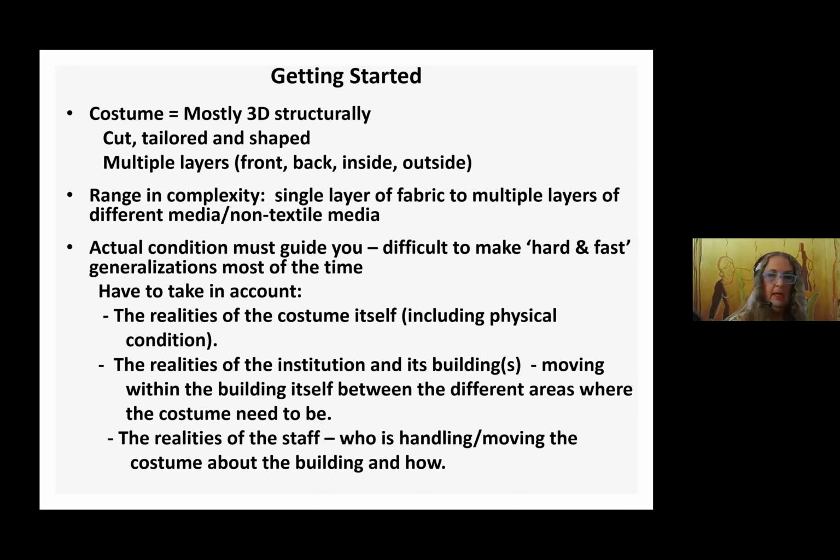So today, because of course costume can be both two-dimensional and three-dimensional structurally, we're going to focus in on the 3D shape. This is cut and tailored fabric. It's been shaped, multiple layers, front and back. And they range in complexity from literally a single layer of fabric to multiple layers of fabric, or multiple layers with different media and non-textile media.